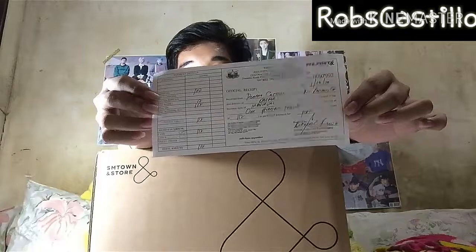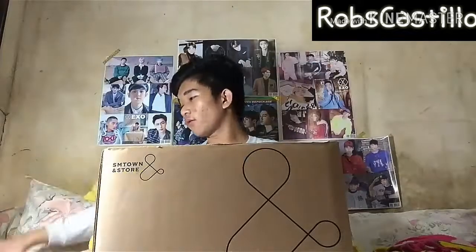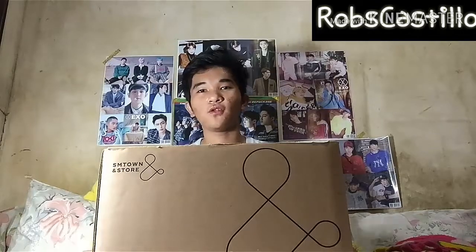So, kaya may hinahangin. Ito is yung official receipt galing field post. Field post yung nag-deliver galing Korea papunta dito. So, kung bumili man kayo sa SM Town Store, this one. Except pa dun sa shipping fee, sa akin kasi, may singit pa silang 112 pesos. So, kung sa SM Town Store kayo bumili, for sure, meron din yun. Pero hindi ko lang alam kung magkano. Siguro, it depends sa location mo or sa kung gaano karami yung order mo. So, I ordered just one piece kasi nga wala tayong pera, alam mo na.